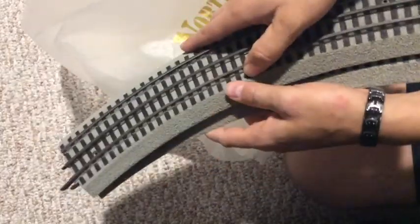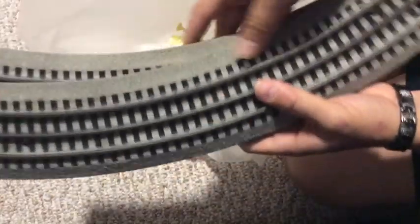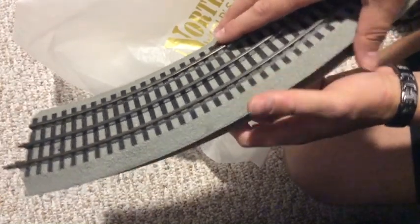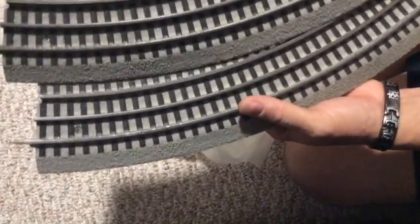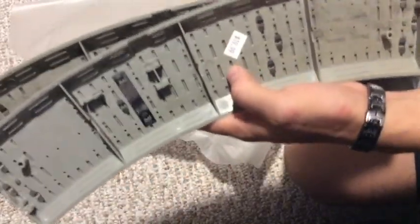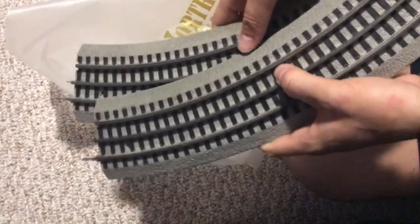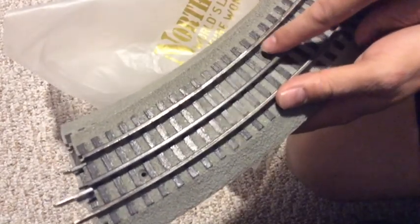So as you can see, I have two new sections of Lionel FasTrack, which I really needed, because I had a couple of other sections on my old layout, which have kind of seen better days, and the plastic mold was starting to get worn out, because there was a lot of play value with it. But these two track sections were actually pretty cheap. They were only $5 a piece.